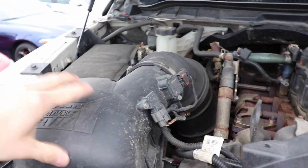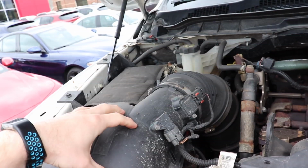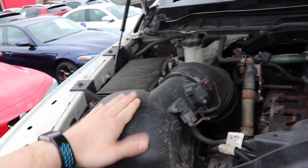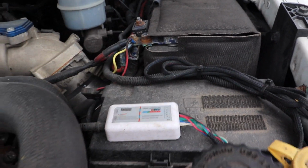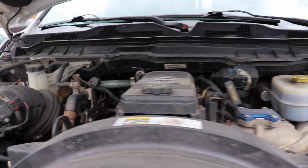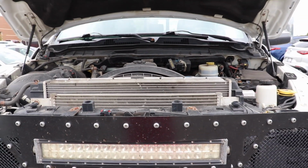Your standard Ram Air intake. I believe the stock box can actually support up to 600 horsepower, so that's very nice to have. Here's the control module for the LED lights that are around that headlight right there. Very, very nice. Let's take a closer look at the interior.